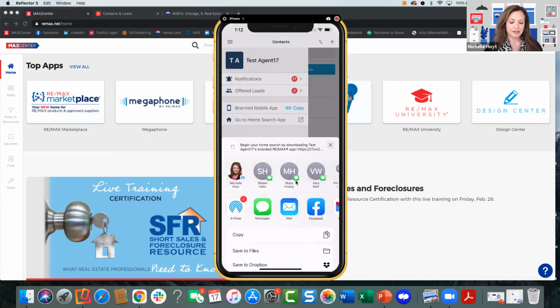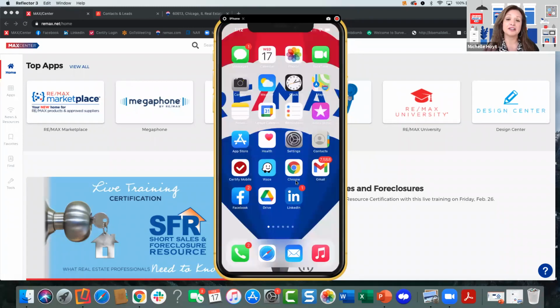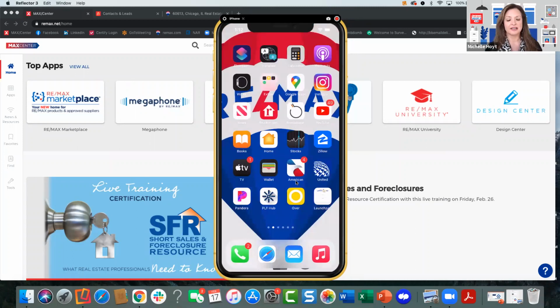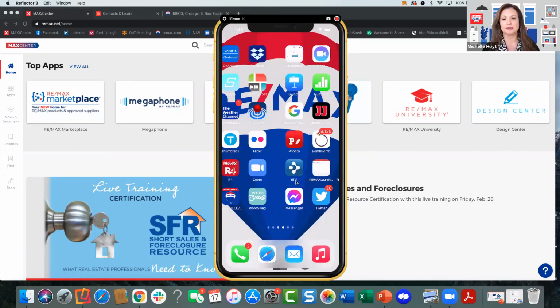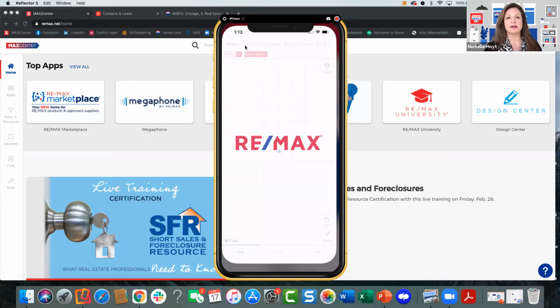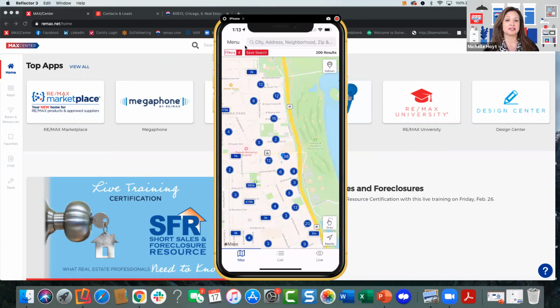So the app itself, the RE/MAX app, if you don't have this on your phone already, hopefully you do, but if you're new to RE/MAX, you may not. It is white with a red, white, and blue balloon. This is a consumer-facing app. The booj CRM mobile app is agent-facing only. It's only for you. But this is what it looks like in the top left corner here. So I'm going to click right there where it says RE/MAX. And I've already gone through as a consumer, I've accepted the terms and I've set this up.